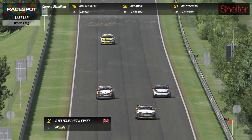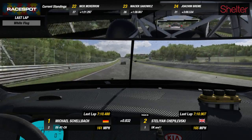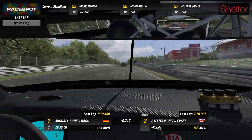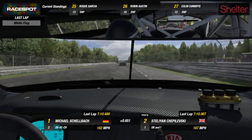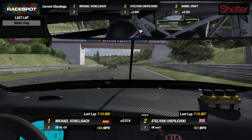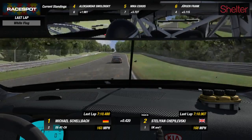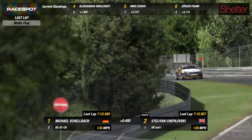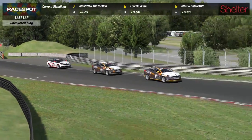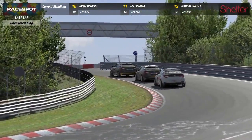Cheplevsky, has he got enough in the tank to try and go for the race lead? We're on board with him right now as he heads himself down towards the start-finish line. There are 2 more corners to go. Look at the overspeed for Cheplevsky. Can he close the gap in time? 5 tenths of a second, 4 tenths of a second. Left-hand kink. Couple of corners now to come. Kraft back down to the inside. He won second place as they head through the final couple of corners. And ladies and gentlemen, it will be Michael Shellback who will win out here at the Nordschleife.